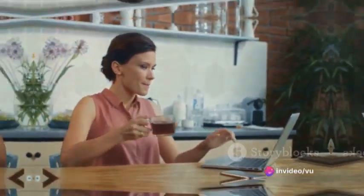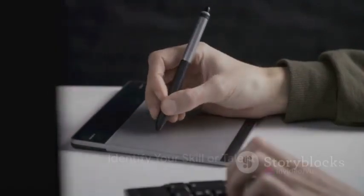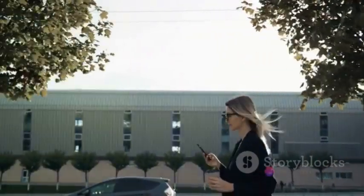Let's explore. First, identify your skill or talent. This could be anything from writing and graphic design to programming or consulting. The beauty of freelancing is that it can be done in virtually any industry. So, take a moment to think about what you're good at and how you can offer this as a service.